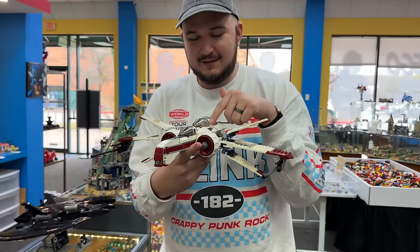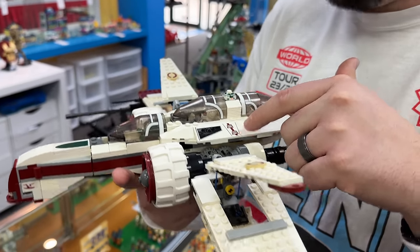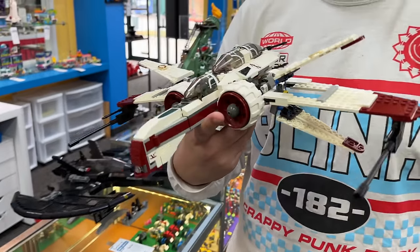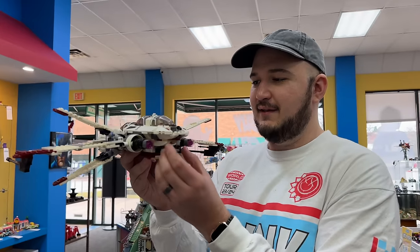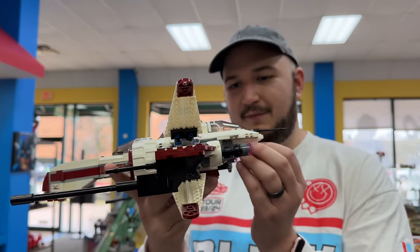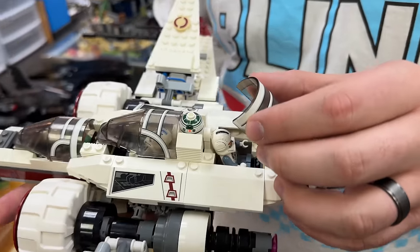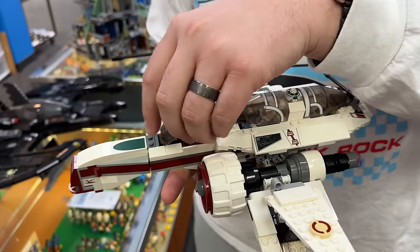This is actually the second time Lego's made the Arc 170 fighter, and it's such a disappointment that we haven't got it since, when was this? 2009. Come on, Lego. This thing is awesome, man. It's the predecessor to the X-Wing, and it just had some cool airtime at the beginning of Revenge of the Sith. This one comes with some cool figures too. They have the two different pilots, as well as Kit Fisto.